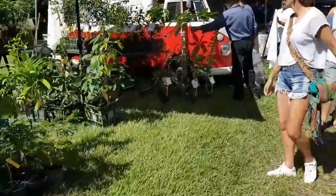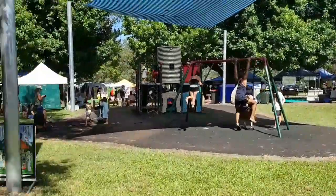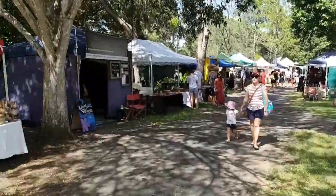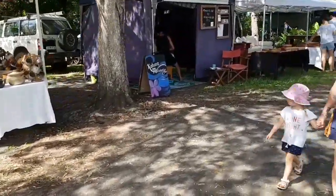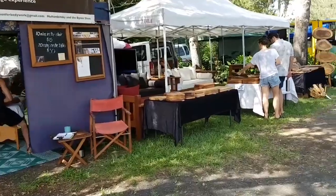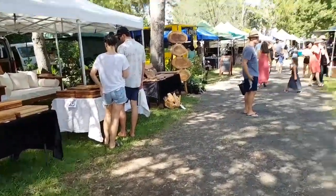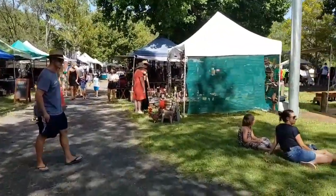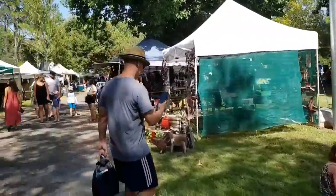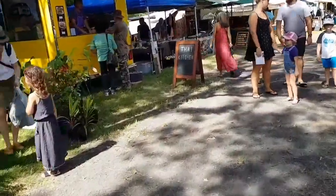So, here's a plant stall. There's a playground for the kids just to relax. Now on the left here you got a guy giving a massage. Looks interesting. And then a chopping board shop, so woodwork, and next to them a plant stall. So it's never the same thing one after the other like a farmer's market can be. Yeah, so lots of interesting people.